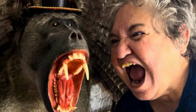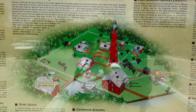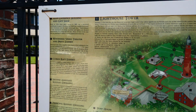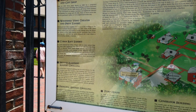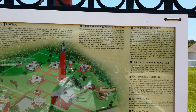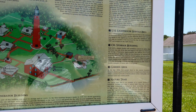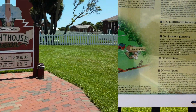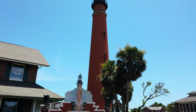I'm at the Ponce de Leon Lighthouse, and the first thing we're going to show you right here is the map of the grounds of the lighthouse, because there are several different buildings that you can go into. You go into the lighthouse keeper's house, you go into where they have all the lights and the lanterns. It's really, really cool. But first, you want to go into the area where the gift shop is.